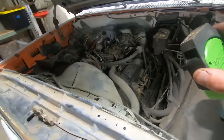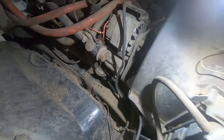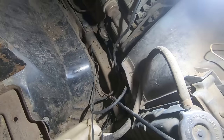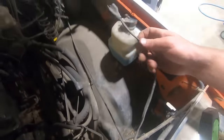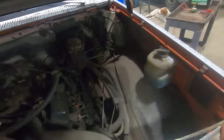No flexi hose on the top. Ooh, it's got red Goodyear heater core hoses though. No flexi hose on the bottom. Is she a hybrid? Where's the cord at? Oh man, this thing's gotta have a cord. Who knows, someone owned it. Oh, there it is, right here. Hybrid, just for you, California. And somebody snipped off the ground. I don't know, not an electrician.